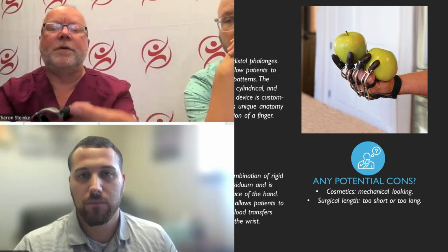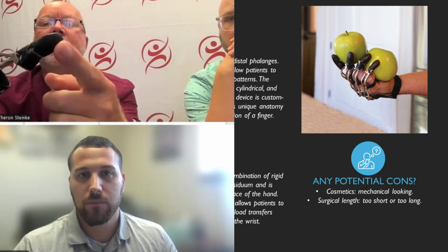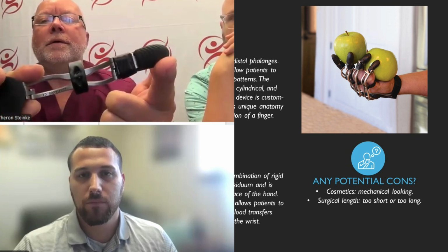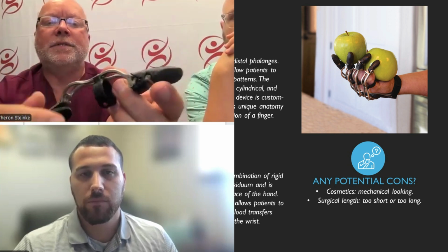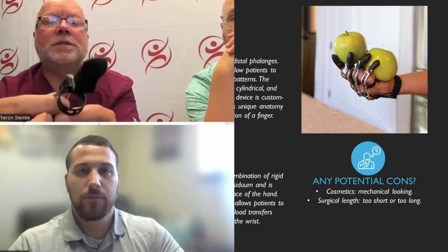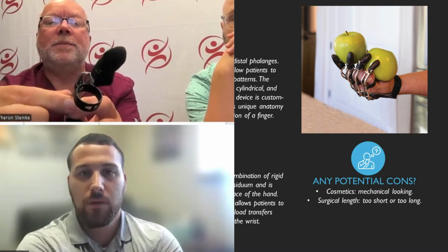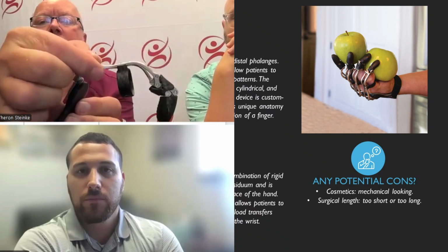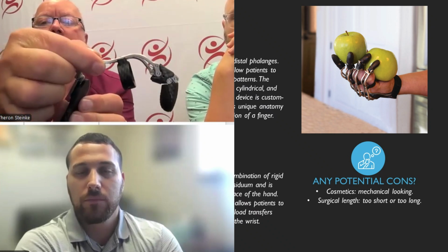They have to have flexion and extension there, and they have to have enough finger left for that ring to fit on. And how this device works is the same thing. They would just flex their MCP joint, and this would curl around just like that.